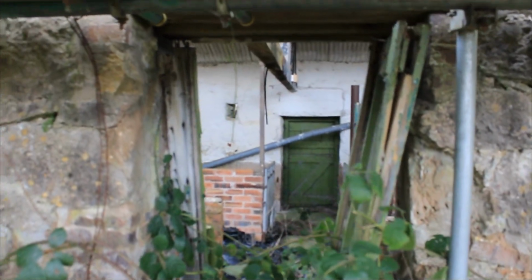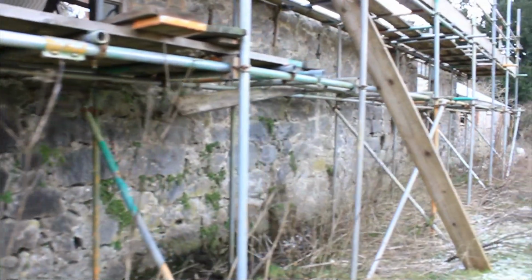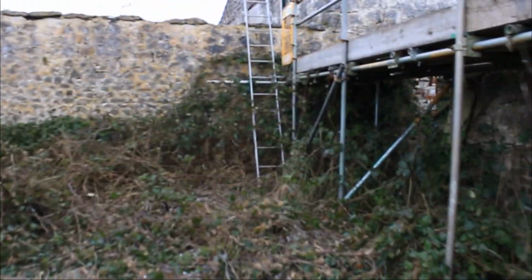Yes. Not getting through there. Okay, you can see what it is, pretty much. Can't get out that way. So, right. Back around the other way.